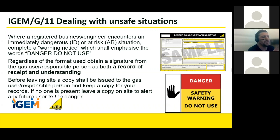The answer is yes, technically you can. So you would need to make sure, what we would say though before is before you leave, you must ensure that the responsible person has received the copy. So if you're going to send them an email, we would always say wait till the person can receive the email, and you can check that they've got it, because otherwise they may not have actually received it.